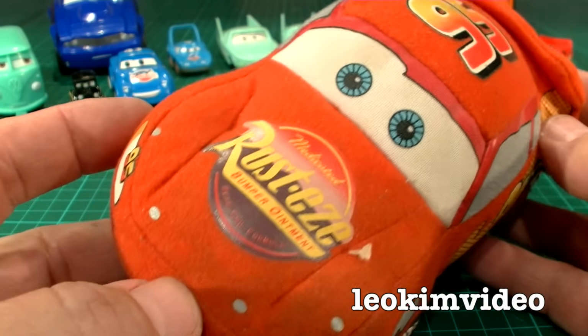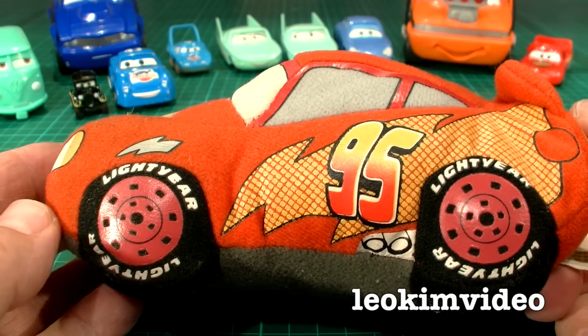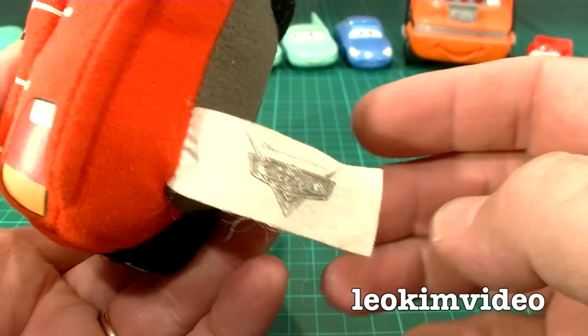Here is Lightning McQueen. I'm pretty sure this is a real McCoy one as well. It's got all the nice details. Everything's right. It says Lightyear there and Rust-eze and all the rest of it. Most importantly, here's a tag.